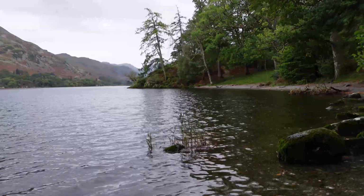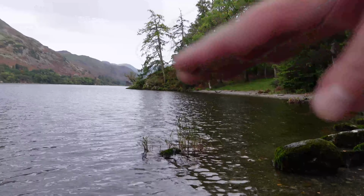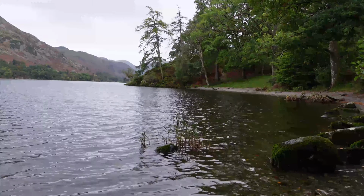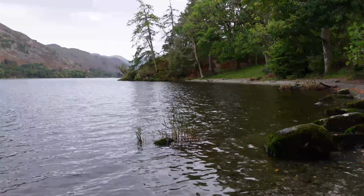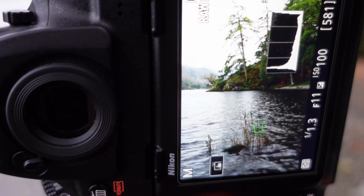Now, one thing I will tell you, because all the lines are now vertical and not horizontal, this kind of commands that you use a portrait orientation on your camera. And just to give you an idea what it looks like on the back of the camera, I've kind of gone for that look.